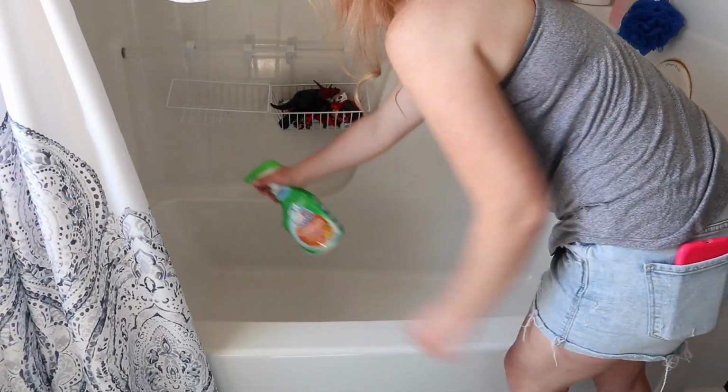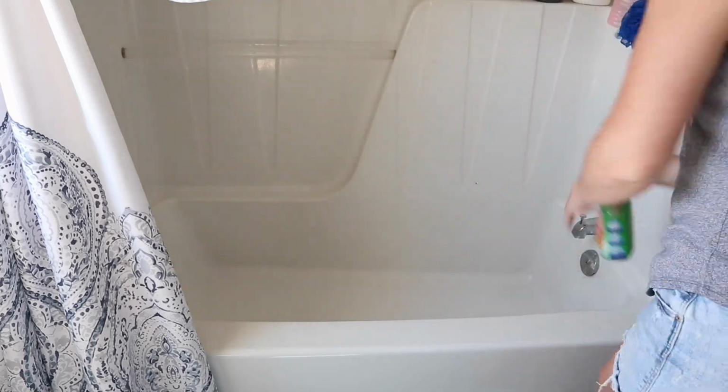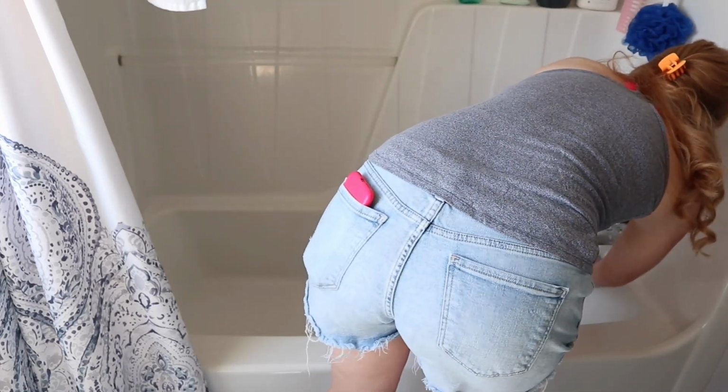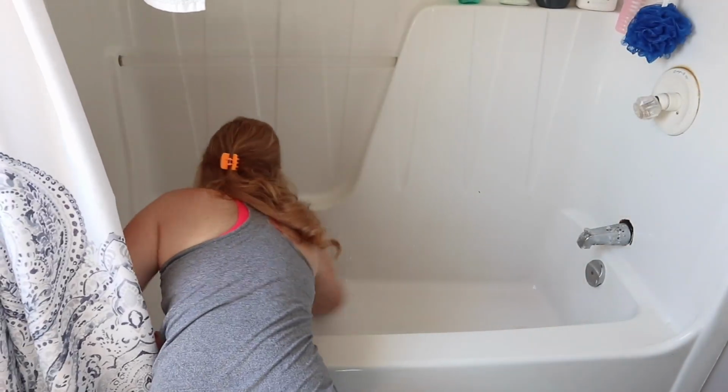Right, now that the bathroom counter is all cleaned off, I'm gonna head into the shower bath and just wipe it down. I didn't do the whole walls and stuff. I just did the biggest part where we actually take the bath. So I'm gonna wipe that down and clean it off.